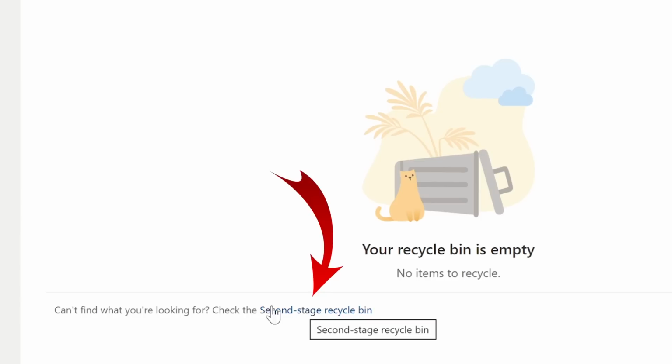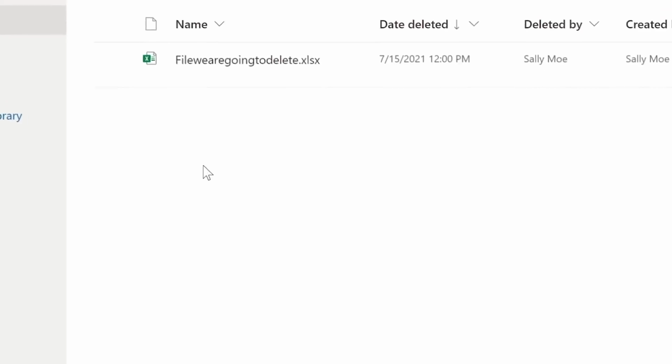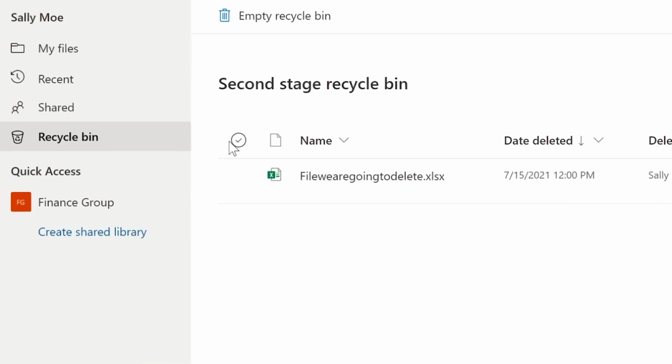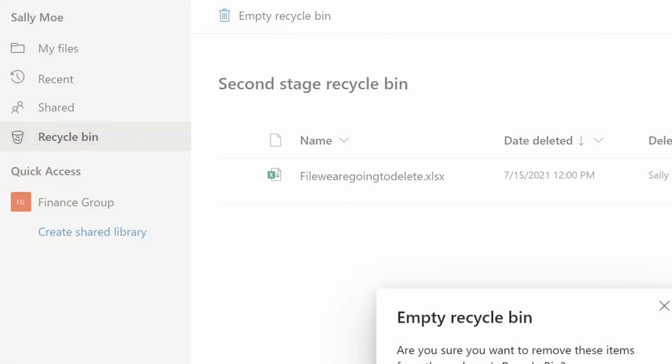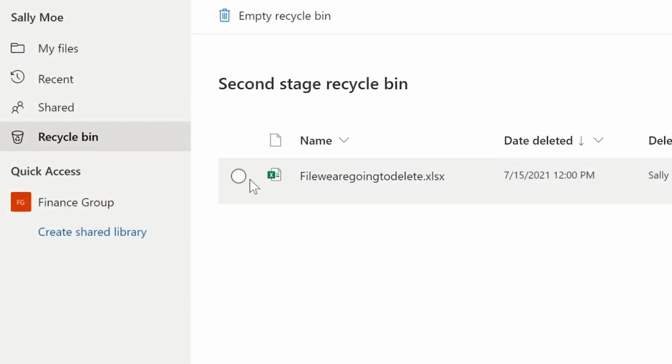And so, self-explanatory kind of, it's going to be second stage inception recycle bin. And here it is. Now, if we empty this one, then it will be permanent. You can see it says, this will be permanent. Well, it will tell me, but that's okay. We're not going to do that because I don't feel like creating this again to prove the point. So we're going to restore it.